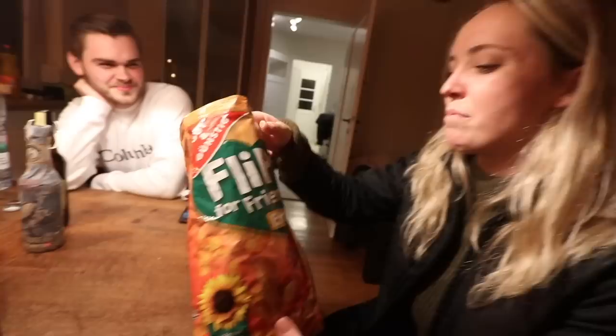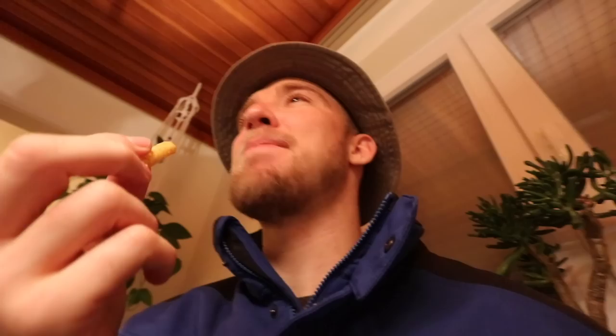It's like I'm eating a peanut. Really? Peanut butter. It's like a peanut butter chip. It's called Flips for Friends. Peanut flavor. And they're like little Cheetos. It tastes like peanut butter flavored Cheetos. Literally. Peanut butter flavored Cheetos. Because the consistency is the same as a Cheeto. My favorite is the jumpies. This one is okay. It has the consistency of a Cheeto.